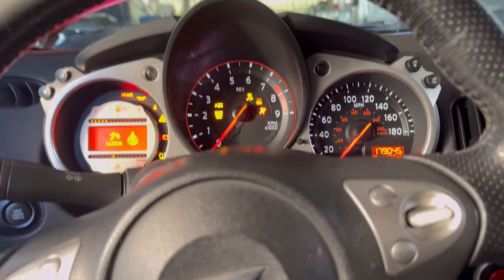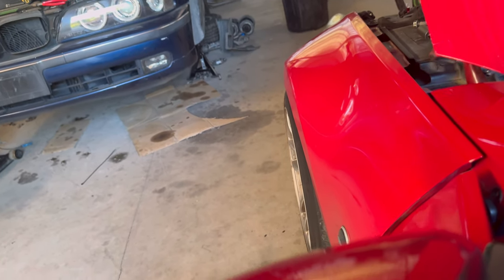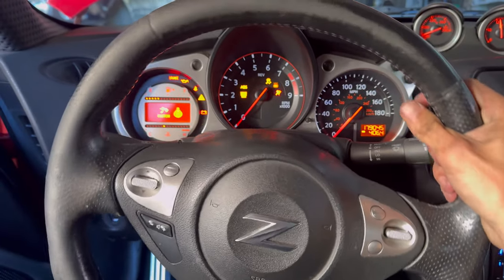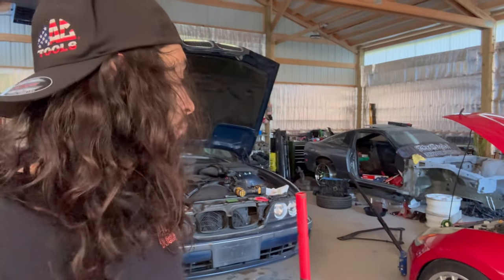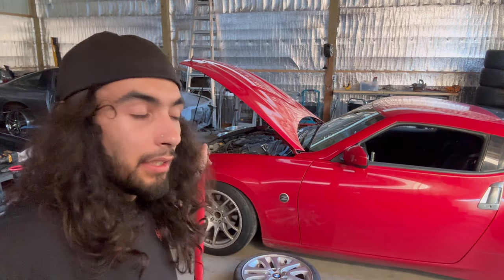Cool. So here's that other clunking issue. Hopefully I can pick it up pretty good. It's when I turn the wheel. I low-key wish I had somebody else here to help me so they could wiggle the wheel while I get the stethoscope and get a good listen, but I think it might be the sway bar end links, to be honest. I don't know if they're going bad or what.